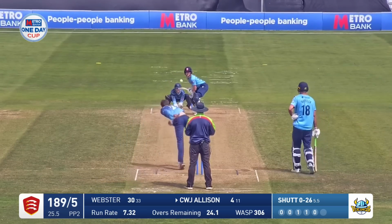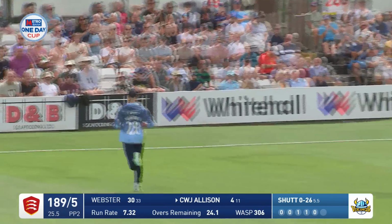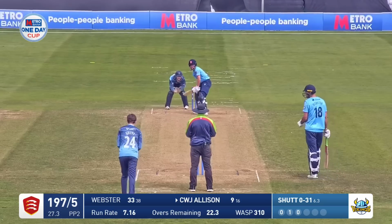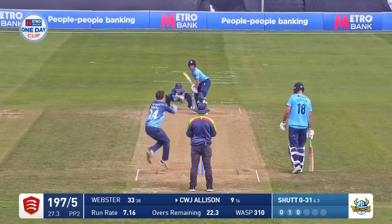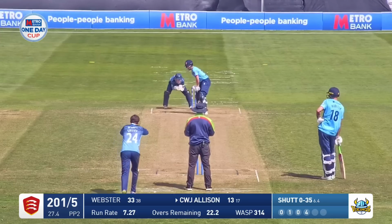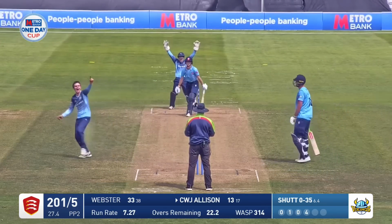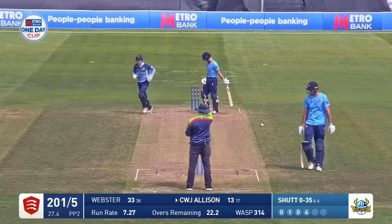189 for 5. In comes Schutt, and Allison is down on one knee, sweeping that one towards the boundary for 4. A Sunday before the working week, as Schutt is in to Back, could have square on the offside. Allison moves to 13, shuffles in, he's down on one knee and he's been given out.